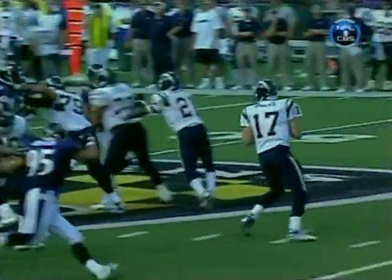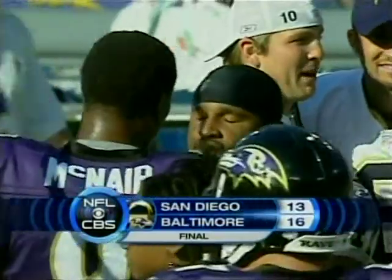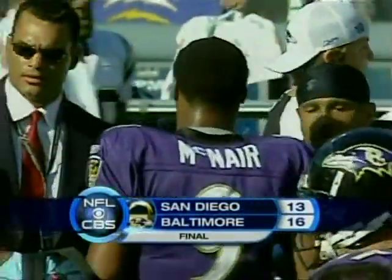Well, it's unfortunate. Marcus McNeil, the left tackle for the Chargers, has played well all day, but that was unbelievable. You just knew the pressure was going to get home at some time. For Rich Gannon and Kevin Harlan, what a beauty in Baltimore today on CBS.